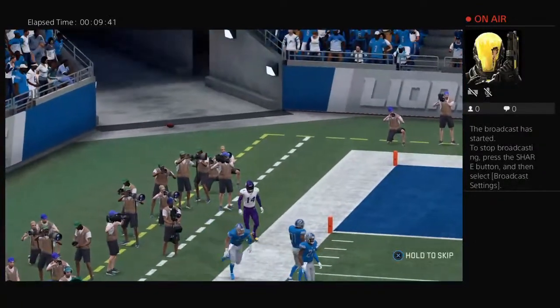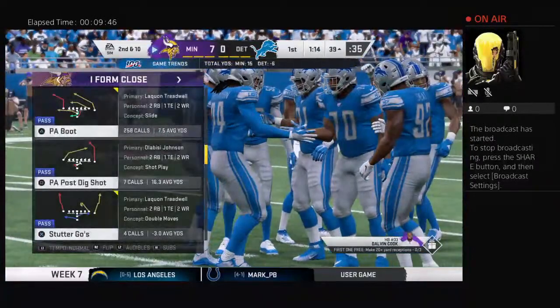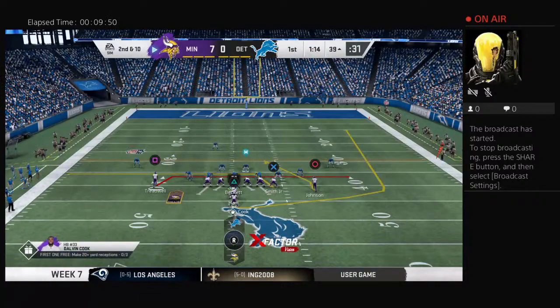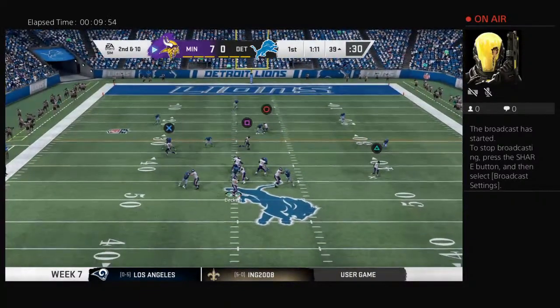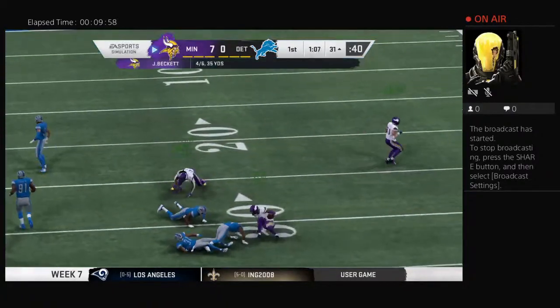Looking for more there on first down, but this throw downfield incomplete. Stephon Diggs, his intended receiver. And now it's second down. So line of scrimmage still at 39 on 2nd and 10. They throw again on second down. This one's complete.